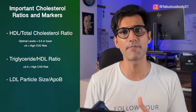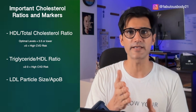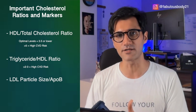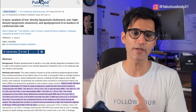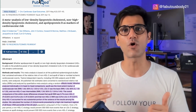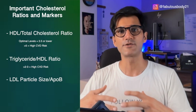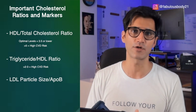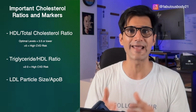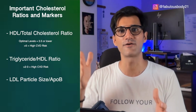And then we have the LDL particle size or the ApoB. We have already mentioned LDL particles above. In practice, ApoB or direct LDL particle, LDL-P test, count those particles. A meta-analysis showed ApoB was the strongest predictor of cardiovascular events and LDL cholesterol was the weakest. Non-HDL cholesterol, which is total minus HDL, is also a better predictor than LDL cholesterol. And this is why guidelines now often use non-HDL cholesterol and ApoB to assess risk, because they capture all the bad particles rather than just the cholesterol they carry.